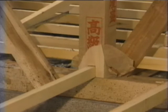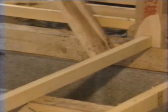Various specialist joints are used to interlock the timbers. Wood can be fixed more strongly this traditional way than by using nails or screws.